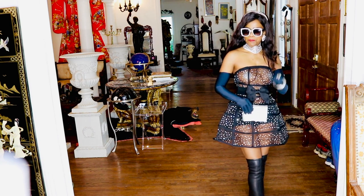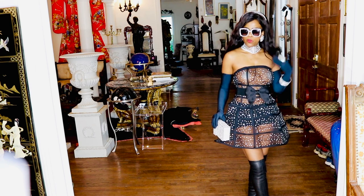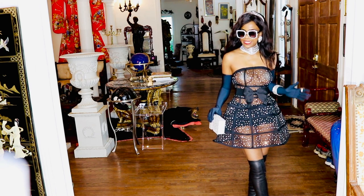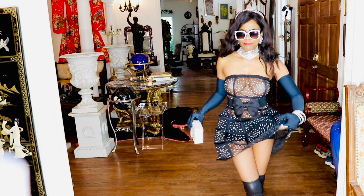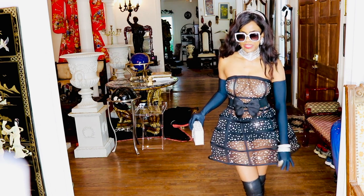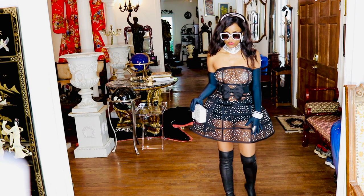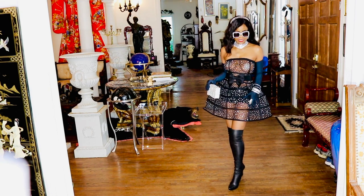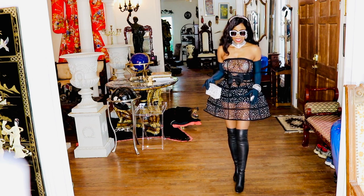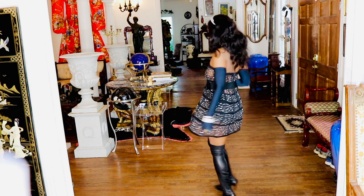So this would be perfect for an evening of dinner. I am wearing shorts from Fashion Nouveau underneath it. So I think it's quite conservative and interesting and a different take. And you guys let me know what you think of it.